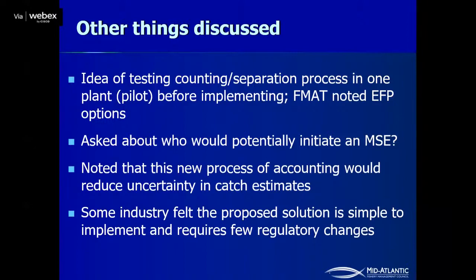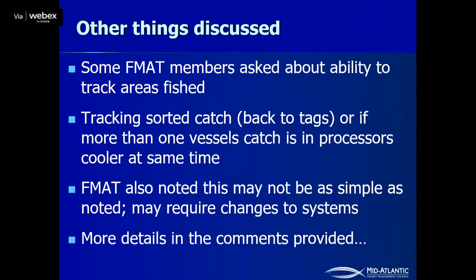We had some FMAT members ask about the ability to track areas fished. That's an important component of this fishery. And right now, the ability to track tags and the ability to track those areas fished for surf clams or quahogs is linked up to the clam logbook vessel trip reports on board the vessels. So if the catches are being mixed there and then brought back to the processor for sorting, it's important to have that ability to track that catch back to the location for a number of reasons. One is for the stock assessment, because they use that area-based information as part of the stock assessment. The other component is for public health, because we have some closed areas for public health, so having the ability to track that catch back to that.